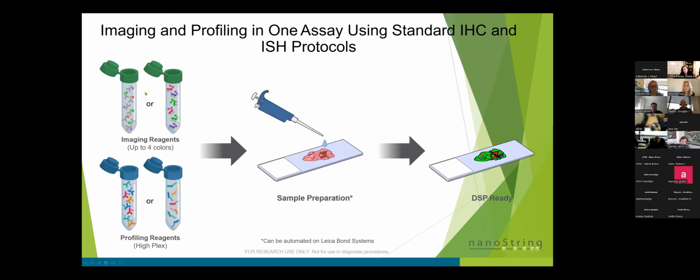So again, multiple reagents are used in this system, and imaging reagents up to 4 colors. What you want to be able to do is to locate your cells of interest within the tissue sample. You do that by using up to 3 antibodies, and then a DNA marker. So you can choose the specific antibodies that would localize, for instance, epithelial cells in a carcinoma, or you could do immune type cells. That will give you the target sample that you will then go in and cleave away the probes that have bound.